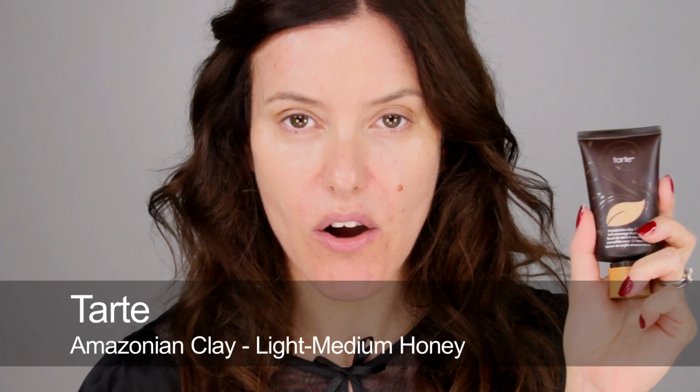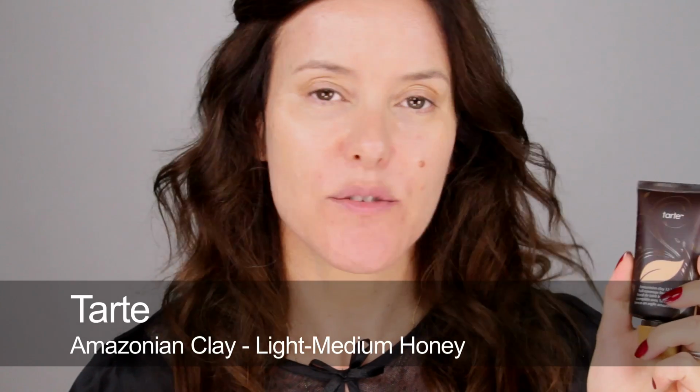I'm using Tarte, which is a brand which I wouldn't say is 100% natural or organic at all, but they do try to avoid some of the more well-publicized nasties like parabens and phthalates. They do have silicone in their foundations though, so they're quite high performance. They go on really well. They have good colours. And this is a long-lasting foundation, so once it's on, it really stays put.